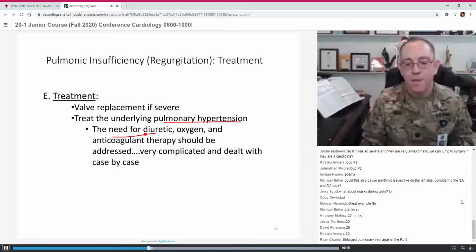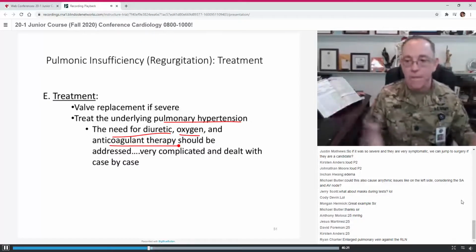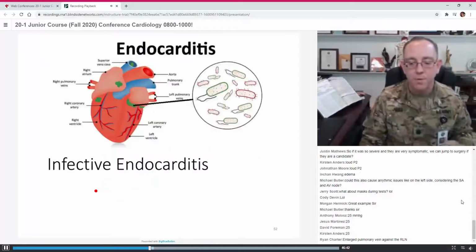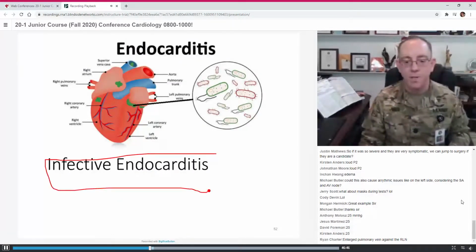So the need for diuretics, oxygen, and anticoagulant therapy needs to be addressed because you've got this stagnant blood in there, and you need to think that it could cause a mural thrombus. What is a mural thrombus? Blood, here's the right ventricle, right? All this blood's coming in this way, and it's stagnant. It sets here, and it develops a clot, right? And it just sets there and swirls, and eventually that can wind up in your lungs if you don't do something about it. Okay, so now we'll take a break, and then we'll go into infective endocarditis.